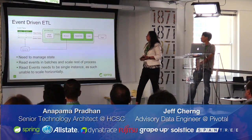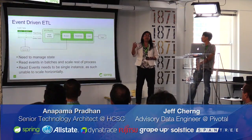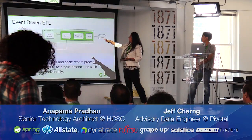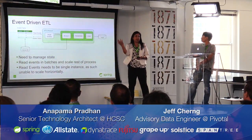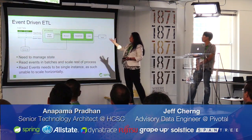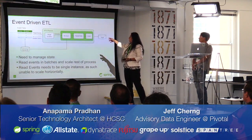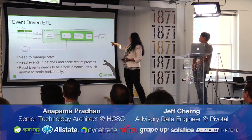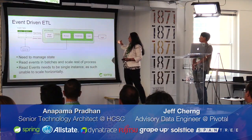So here's my event table. As the data changes in the source system, we record the key information of what changed into the event table. The ETL process will read those events, and as it reads, it updates the status, saying, oh, I read this row, so it moves it out. Now I have the metadata of the data that I need to change and extract. So the extract process will go to the source DB and extract the data based off that metadata, transform it into what my target system needs, and then load it into the target system.